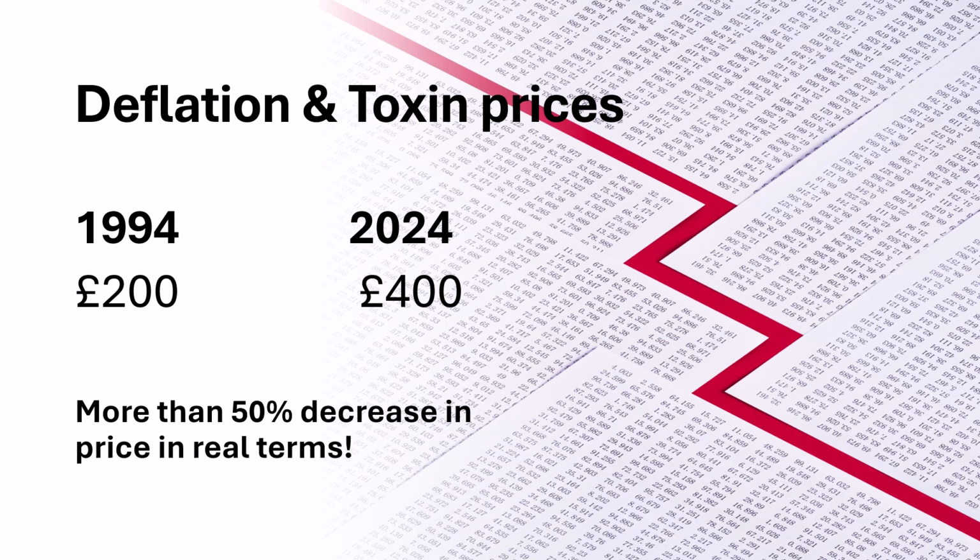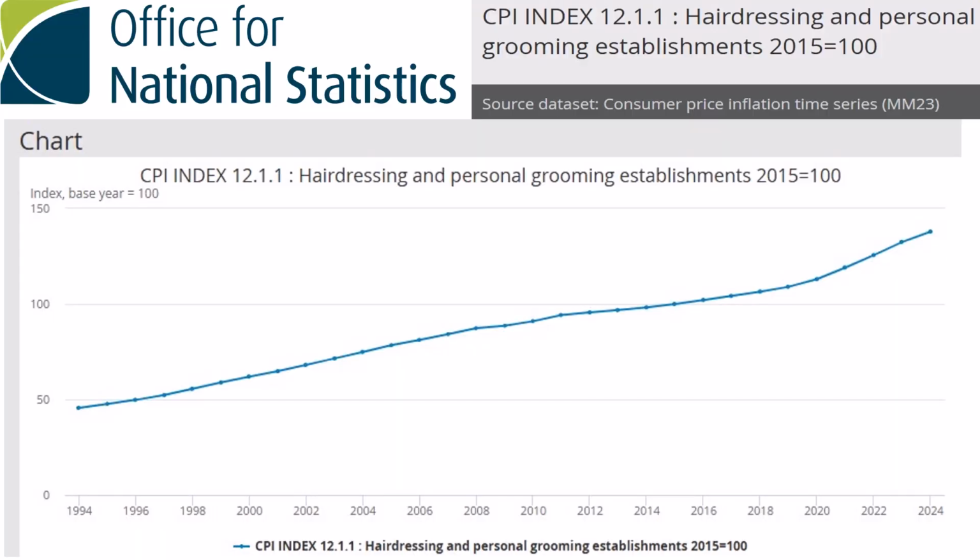If Botox pricing had simply kept pace with inflation over the past 30 years, the average cost for one area today would be around £400. Yet in reality, most clinics are charging £200 or less. It's interesting to note that one of the most competitive service industries in the UK is the hairdressing and personal grooming sector. With multiple establishments on nearly every high street, prices in this space appear to have increased broadly in line with inflation over the past 30 years.